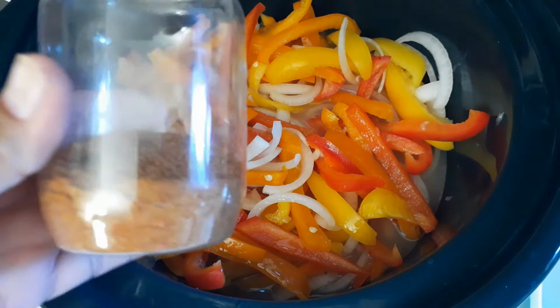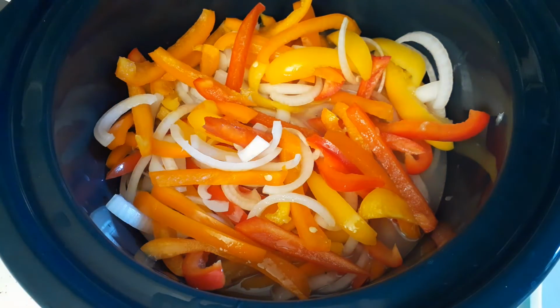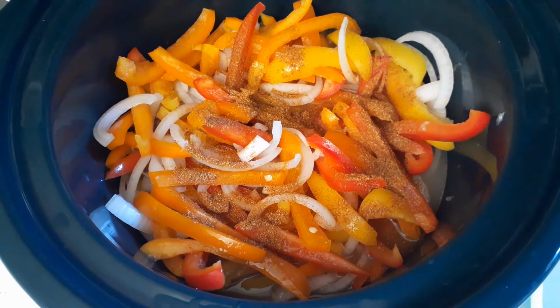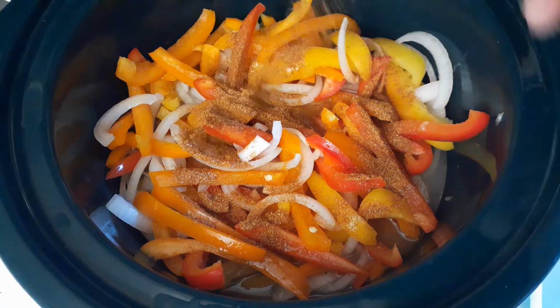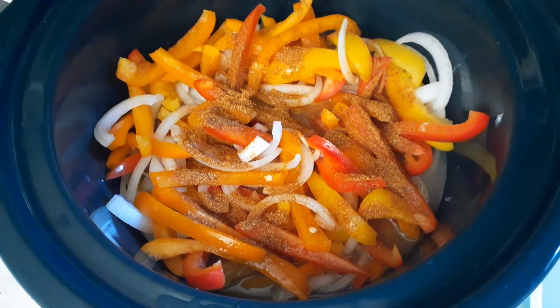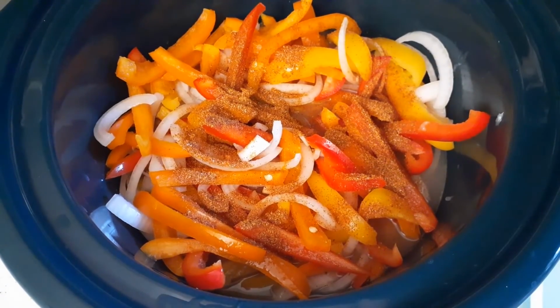Alright, so I'm going to put in some of this taco seasoning I made. It's just a tablespoon right there. About 1.5 tablespoons I used. I'll see how it tastes halfway through. Alright, so now I'll mix it up.